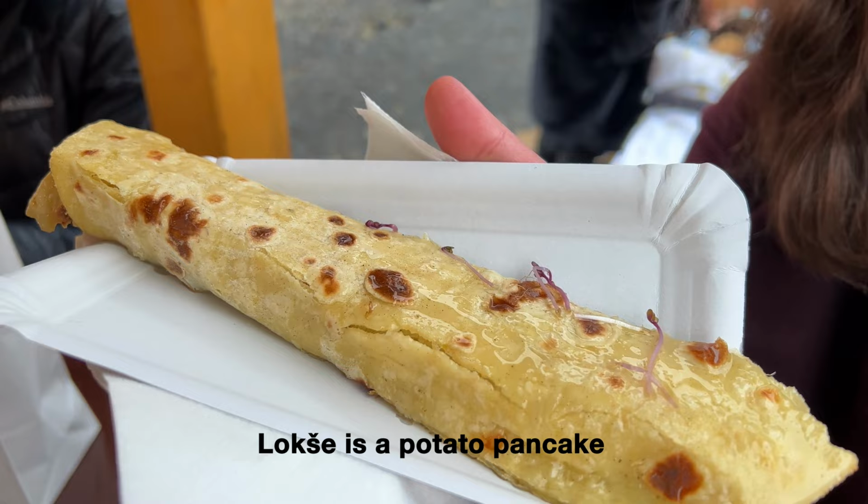We got some lokša. Looks good. It looks kind of like lefse. Yeah. We got two flavors. This one is a pulled duck meat, and the other one that we got is smoked cheese. So let's give it a try. And they were €7 for the two of them, so that's a really good deal.